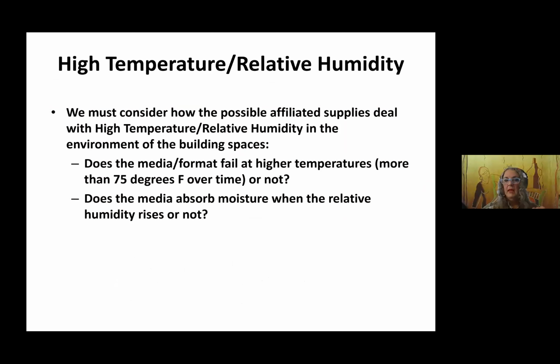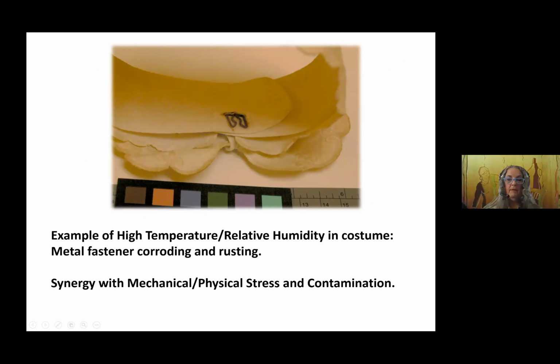So then we have to also move on to the high temperature and relative humidity. Does the media or format fail at higher temperatures, more than 75 degrees over time or not? Does the media absorb moisture when the relative humidity rises? Chemical reactions speed up as the temperature increases and slow down when the temperature decreases, so we want to keep things as stable as possible. Also, we have metal fasteners corroding and rusting when the relative humidity is too high, and this overlaps with mechanical and physical stress and contamination.